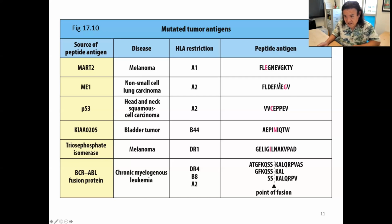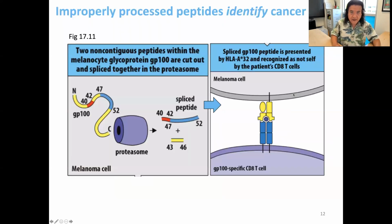This is the cool part of the table here. This is the actual peptide sequence that very often reflects the mutation that has happened. So the amino acid sequence of this peptide has changed, and there should not be, for example, an E here, or there should not be a G here. So there should not be like an aspartate or a glycine here. So these are typical peptides that can be detected as being foreign.